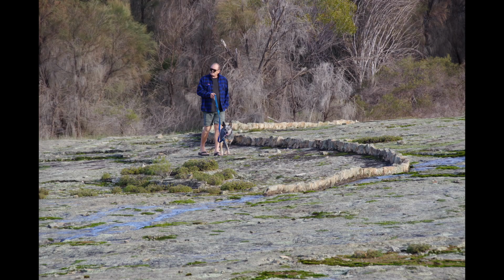After spending one last day exploring a large rock, the holiday was over and it was time to go home.